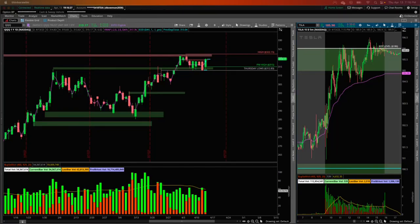So I just finished journaling my trades today, and I wanted to show you guys what I did and why I think these two trades worked out in my favor, and what I was able to overcome to allow me to see these trades and then take them.